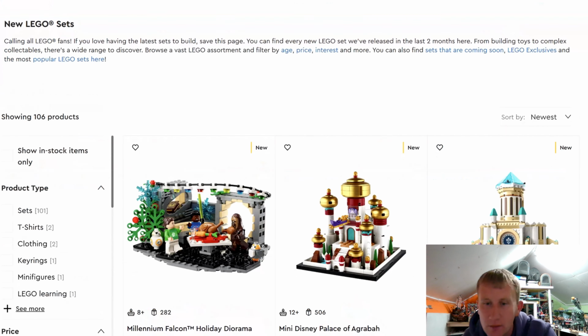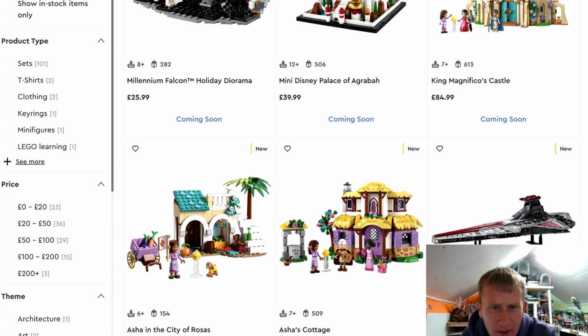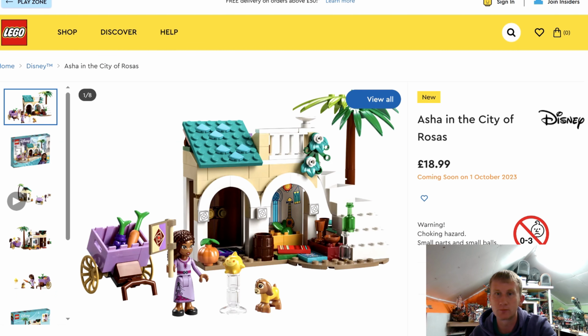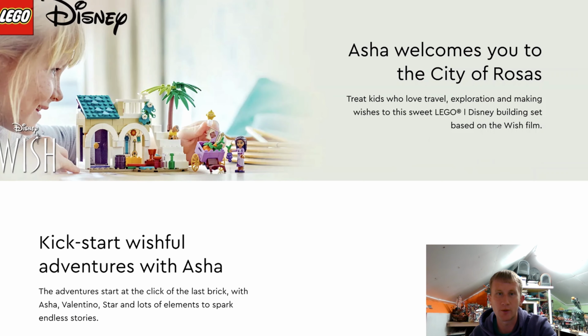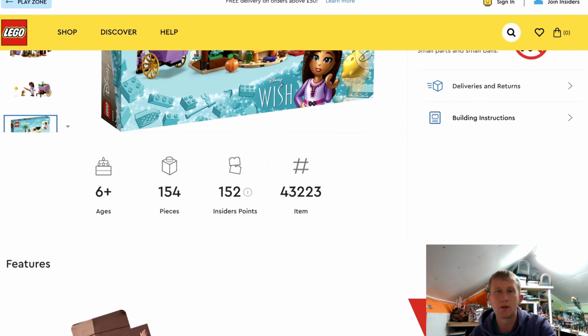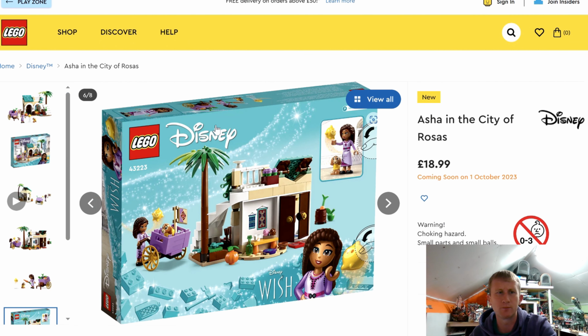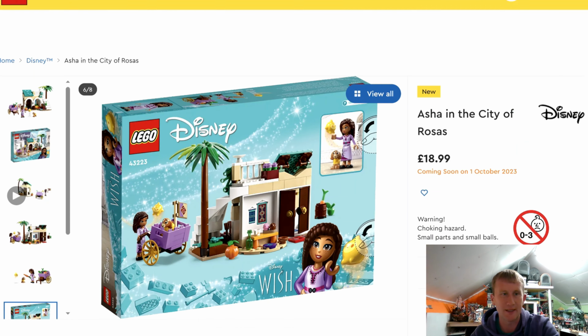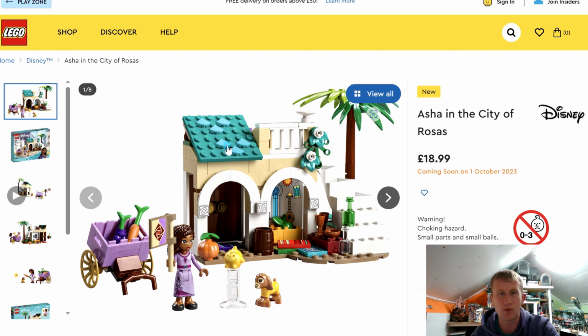So standard, really. I'm assuming if these all say Disney Wish, it's got to be something from. Let's have a look at the box artwork again. Is that saying Disney Wish on there? Yeah. So TV show or new film, one or the other. So you can see that. Let's go again. 18.99, 1st of October, 154 pieces, 152 points. 43223 is the item number on that one, and this is what this looks like.